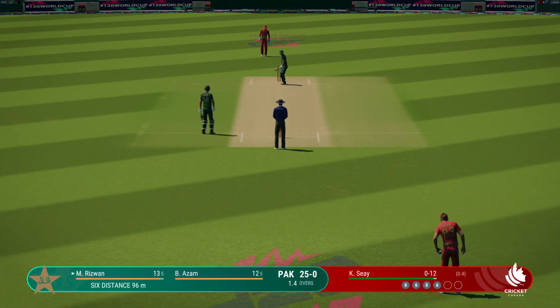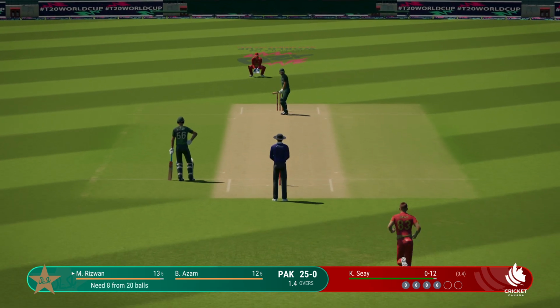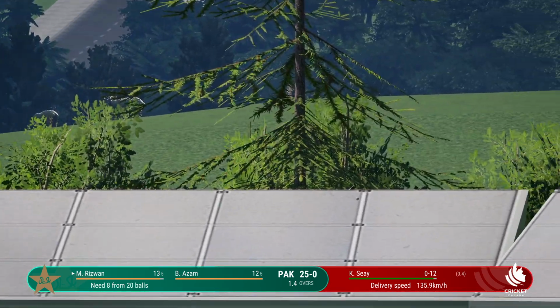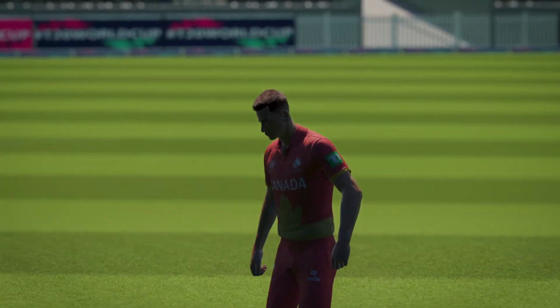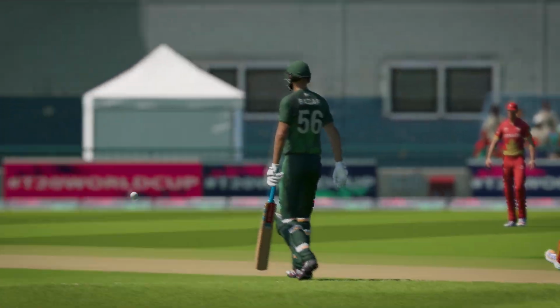Rizwan has gotten the big shot away this over. Now they can focus on playing the next ball on its merits. Oh, now then, that's high in the air. Batters should get a few here. Well, that was a big hit. Incredible power, just incredible. Nothing wrong with the delivery, but still it goes for six.